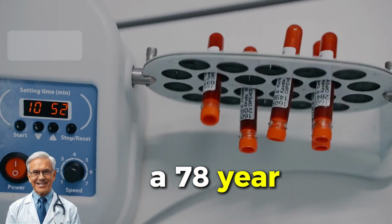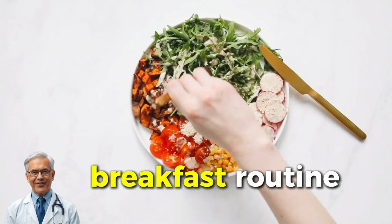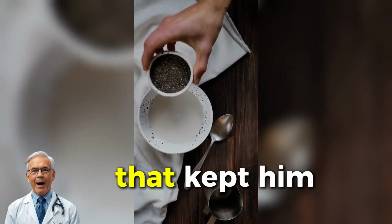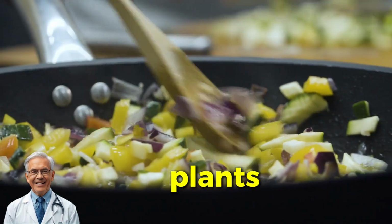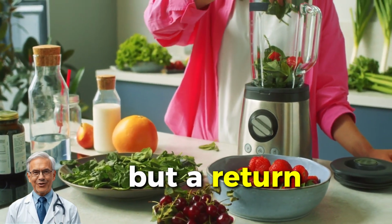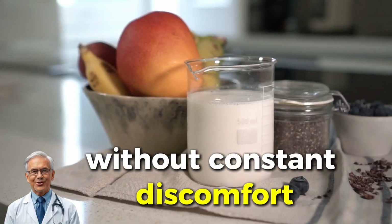A 78-year-old man from Iowa once shared how adding pumpkin seeds to his breakfast routine allowed him to return to tending his backyard garden. After months of knee swelling that kept him from kneeling in the soil, he found himself back among his plants, stronger and steadier. For him, the change was not just physical relief, but a return to joy, the ability to do what he loved most without constant discomfort.